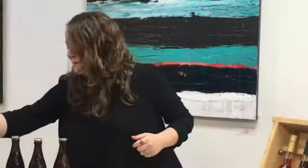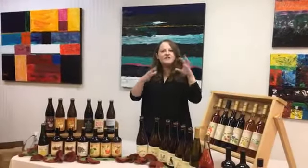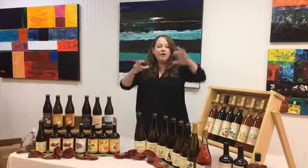Great. So Chelsea, tell us how long Finnriver's been around. So we have been making cider since 2009. So we're in our 11th year of cider making. We started on this very small plot of land in Chimacum and have been able to have about 50 acres that we farm on our own.